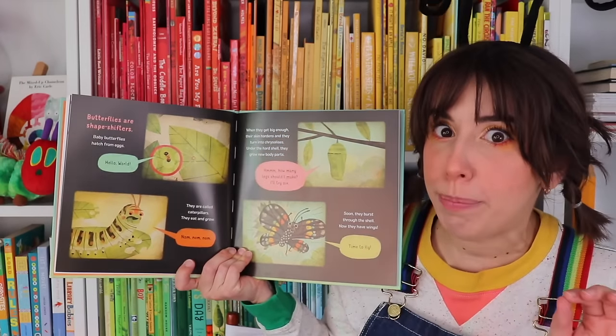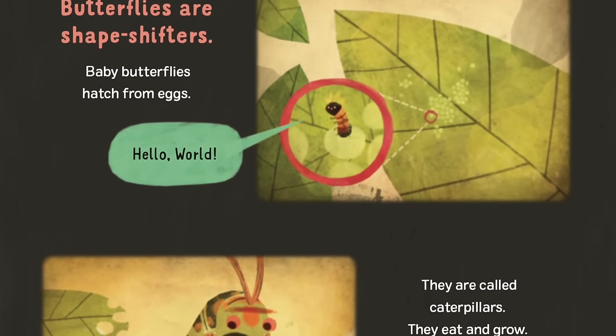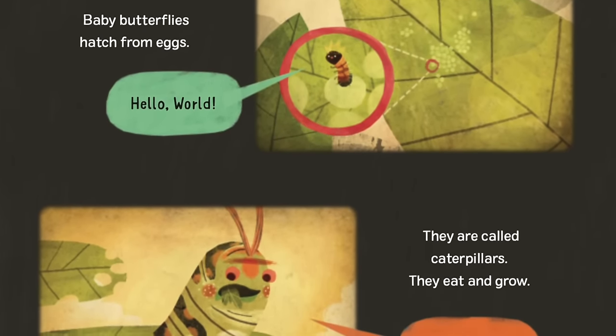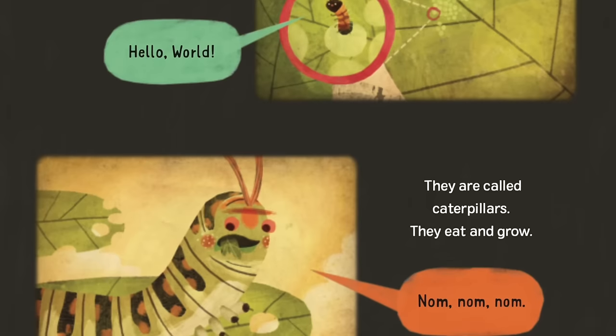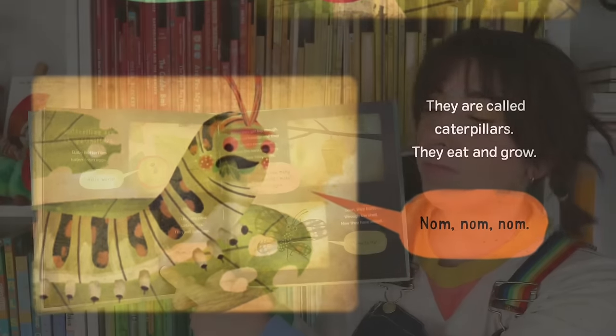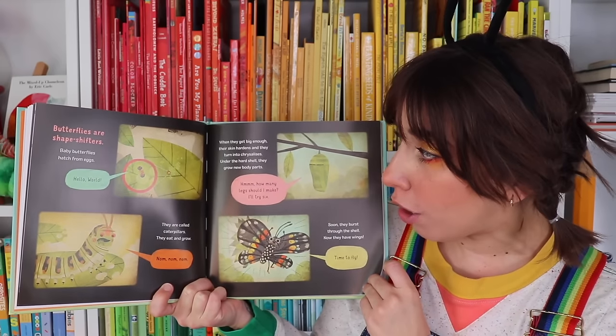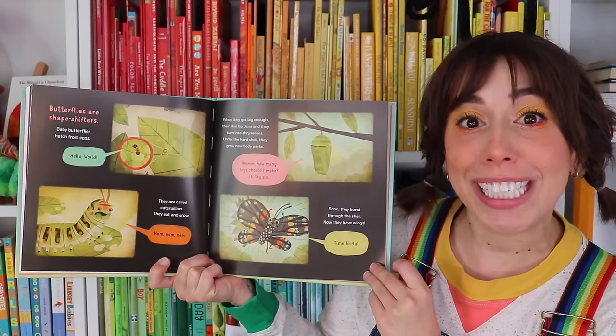Butterflies are shapeshifters. Baby butterflies hatch from eggs. Hello, world! They're called caterpillars. They eat and grow. Nom, nom, nom. When they get big enough, their skin hardens and they turn into chrysalises.